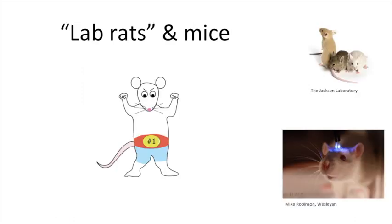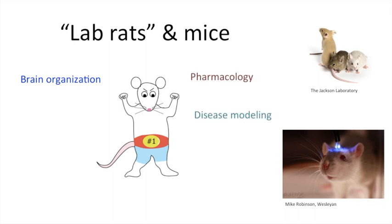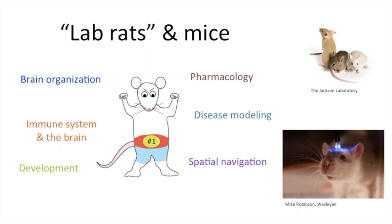You could say they're the heavyweight champs of biological research. They've been used to study many neuroscience topics, including brain organization, pharmacology, or how drugs affect the brain, neurological diseases such as Alzheimer's disease, how the immune system affects the brain, spatial navigation, or how we perceive the 3D world around us, how the brain develops, learning and memory, and the way that brain cells communicate, synaptic transmission. But they're not the only or even the first systems used to understand these topics.